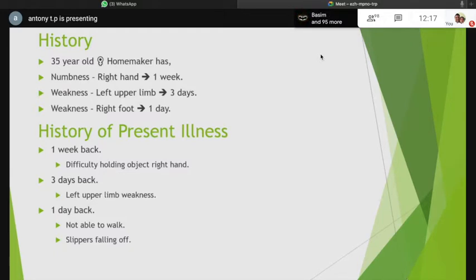So which are the common things occurring at this site, the radial groove? Which are the etiologies there? One is trauma, fracture of the mid-arm. Most common is your Saturday night palsy. When you go to sleep, you compress it. That's the commonest localization there.